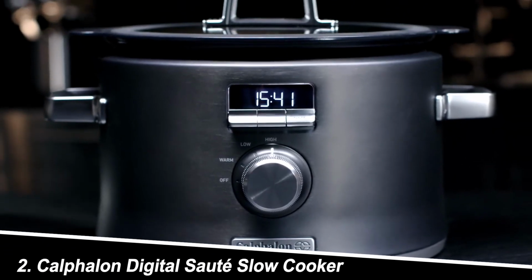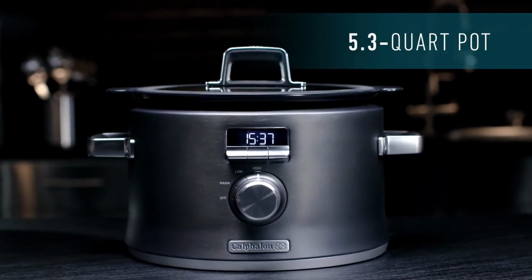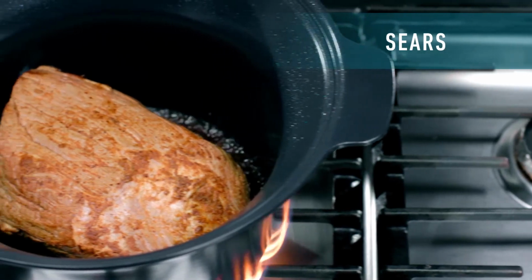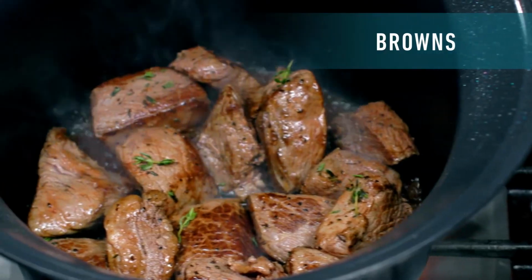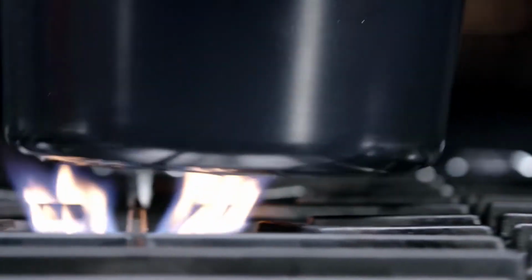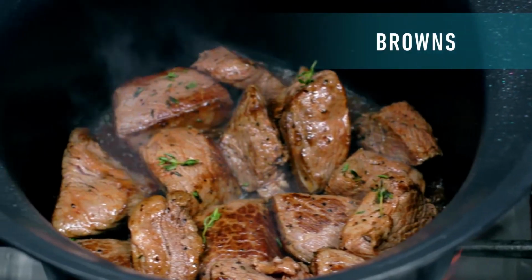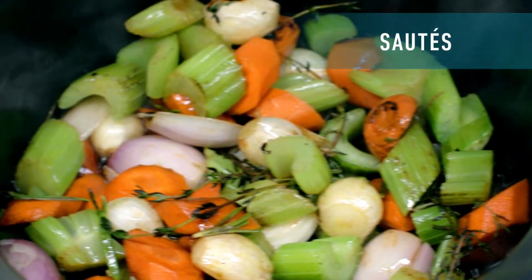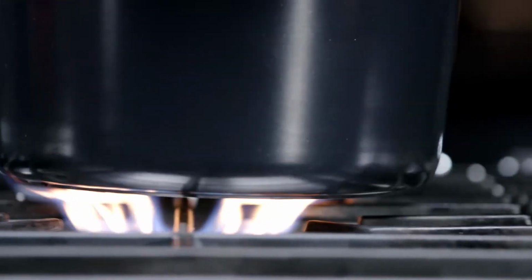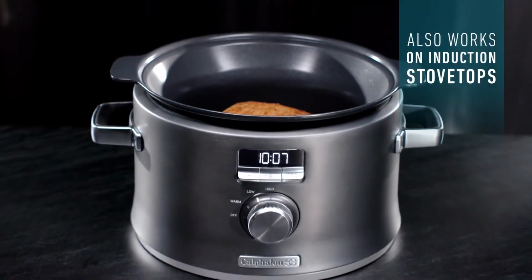Number 2. Calphalon Digital Sauté Slow Cooker. Experience. This mid-range marvel offers a seamless transition from sautéing to slow cooking. The digital controls are user-friendly, and the ceramic insert promotes healthy non-stick cooking. While the capacity is smaller than some, it's perfect for smaller households or side dishes. Ideal for home cooks who appreciate digital convenience and the flexibility of sautéing within the slow cooker.